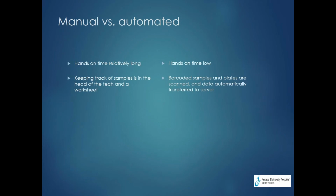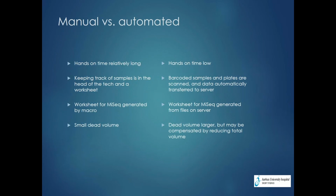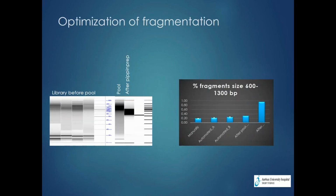So what are the advantages of manual or automated? Well, the automated approach has low hands-on time. We can do scanning of barcoded samples and plates, and we have a worksheet that is generated automatically. One small positive thing about the manual is that there is a small dead volume, but on the automated platform, we compensate for this by reducing the total volume, and this works really fine, so that we know that we have enough volume there.